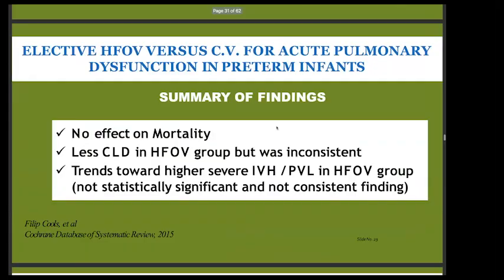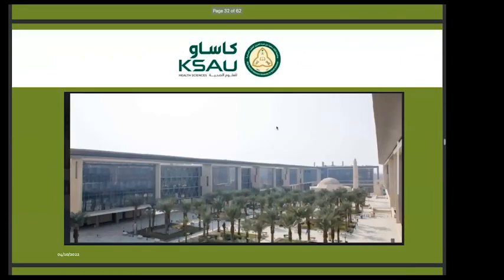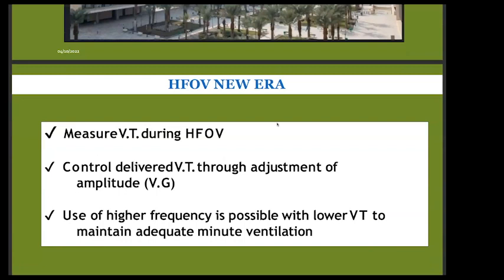So the summary of the findings according to the reviewers: no effect on mortality, less chronic lung disease in high frequency, but it was inconsistent, and a trend toward higher severe IVH and PVL in the high frequency group. This is why I think high frequency as an elective device to prevent acute pulmonary dysfunction is not very much used. Most of our centers use high frequency oscillatory ventilation as a rescue when the premature infant fails conventional ventilation. And I think the reason is that it did not show superiority, because of the challenges I mentioned earlier.